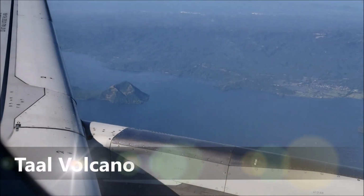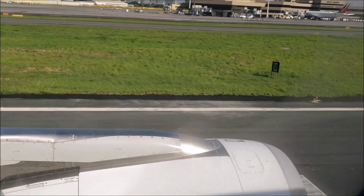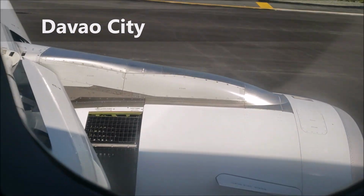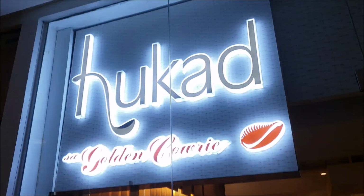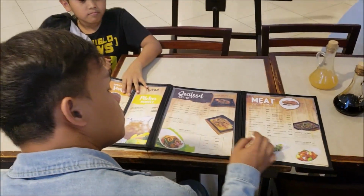Ferris wheels down there. Tonight is our last night here at the Breeze. Good place to rent if you want to go through Airbnb. And now we're about to head off to Davao City. At this restaurant here, she's ordering the food, which is going to be all Filipino food.